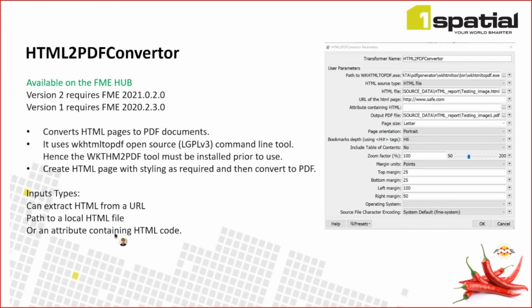If you are comfortable with creating an HTML page from your features and styling using CSS, then you can easily use the HTML to PDF converter. You just need to create a page with the HTML table or different stylings with logos and fonts and different elements placed on the page, and then just push it out to this converter and it will convert it into PDF. As input types, it can extract HTML from any URL that you provide or an HTML file that you have on your local machine, or you can even put the HTML code in an attribute and pass it into this converter, and it will create the PDF file from it.